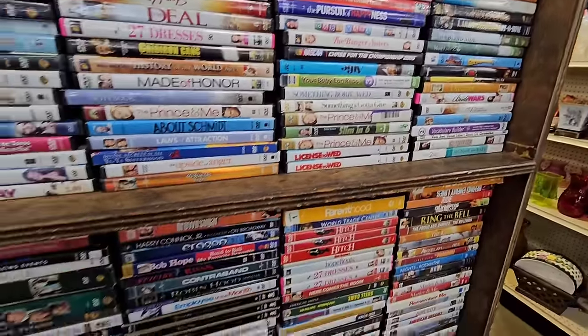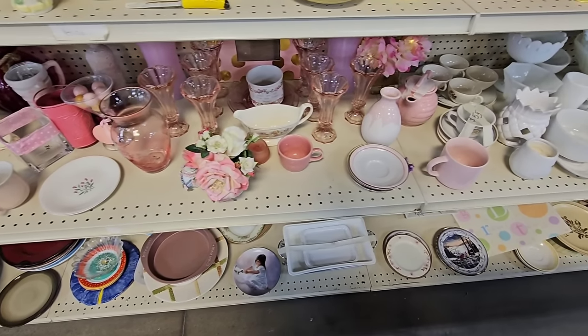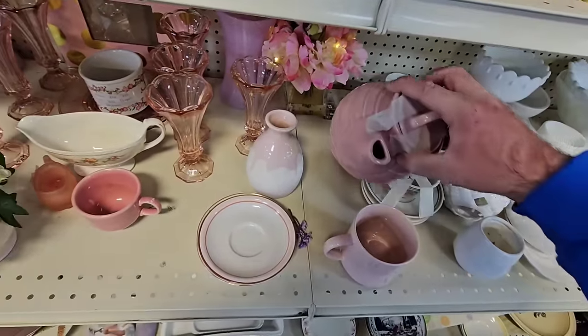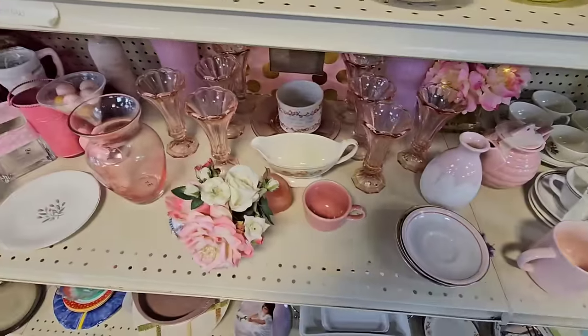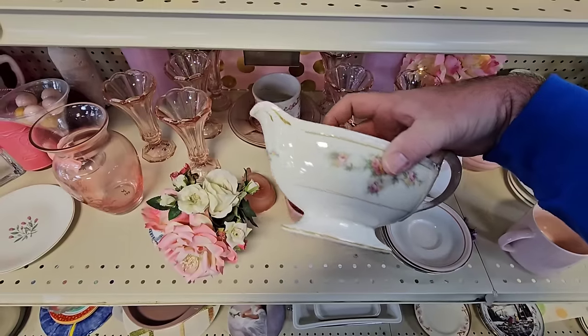Austin Powers. Yeah, baby. I got like a little theme going on here. Look at this little teapot here. How much is this? Let's see, $4 for that. That's a pretty fancy teapot right there. And they got a little gravy bowl. Look at that. I know someone who needs one of these.